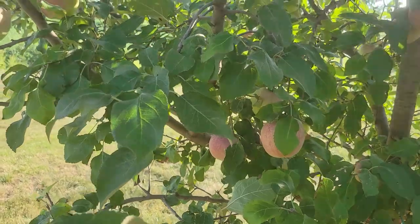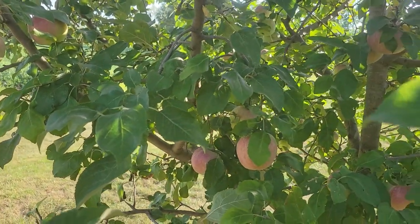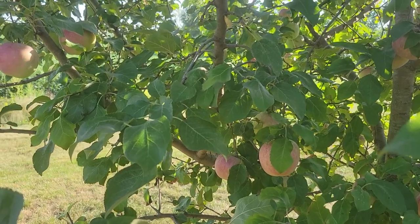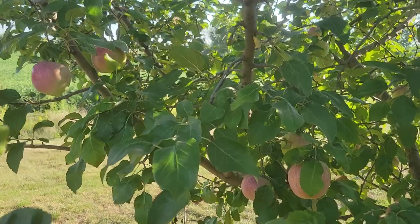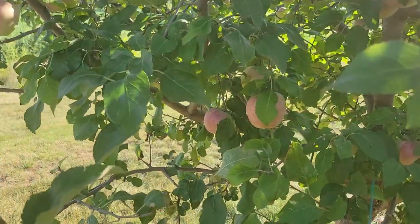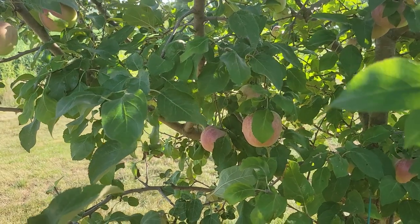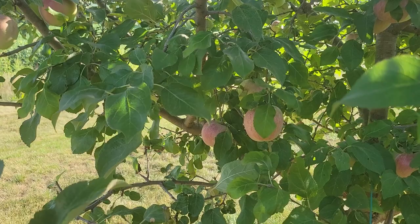Our apples are about ready to be picked here this coming weekend. Super excited to do my old-fashioned apple crisp. I'll link to that recipe. It's amazing. And some apple cinnamon bread. We're gonna do a bourbon apple cider pulled pork in the crock pot. Yeah, delish.